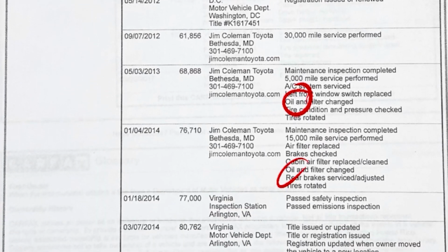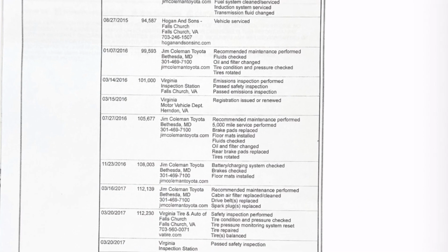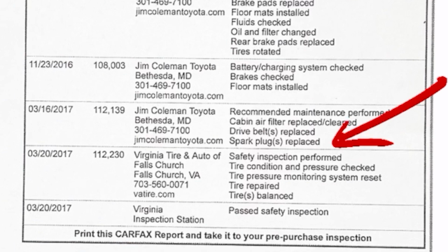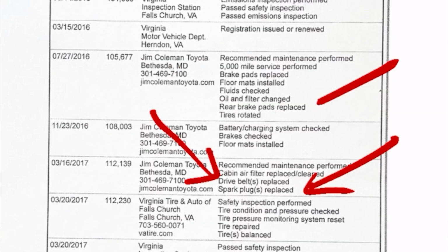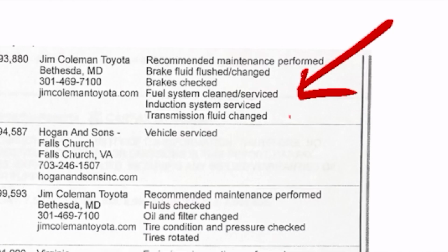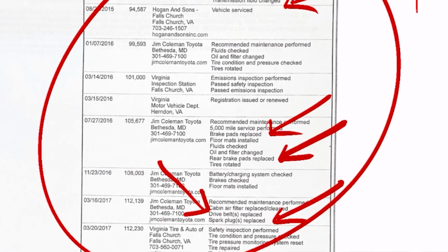And then on the last page of his ownership of the vehicle, he's still maintaining it really well. He's replacing the drive belt, he replaced the rear brakes, the front brakes, had the fuel system cleaned a little before that, and the transmission fluid replaced. Again, this is the ideal owner for me because I know he's totally taking care of this car.